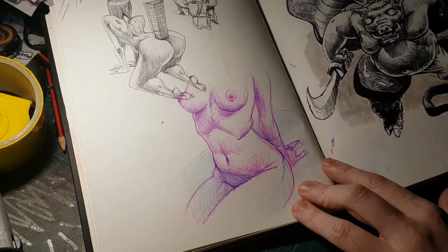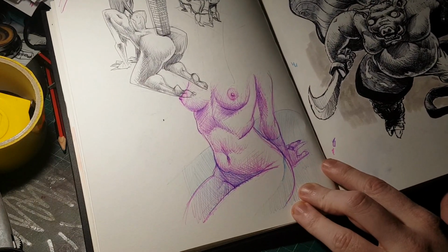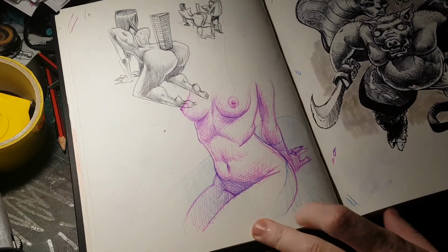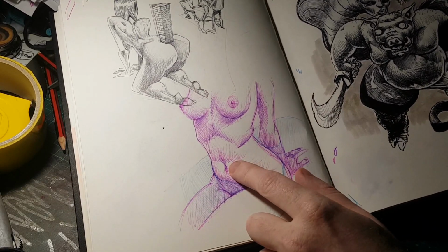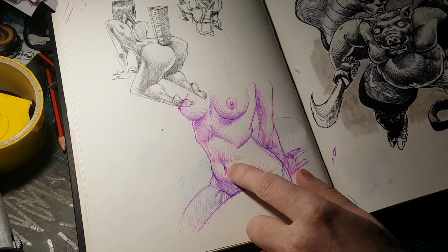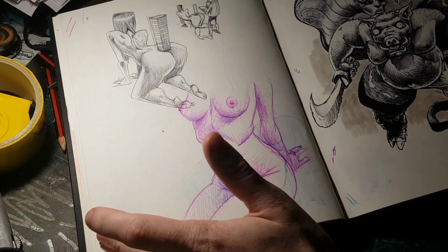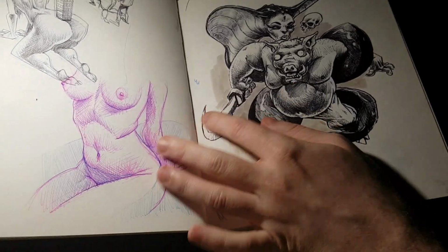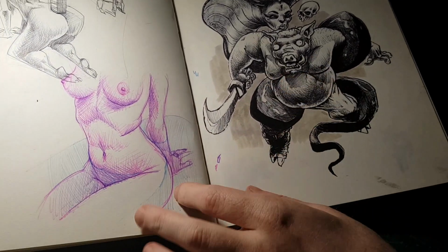Ooh, boobs. Some nice nippity nops. This was very early on in the days of drawing nudes, I believe. Very early in the days of having that 4-colour ballpoint pen also. This was another monster. I believe this was a 2-in-1 that I did.